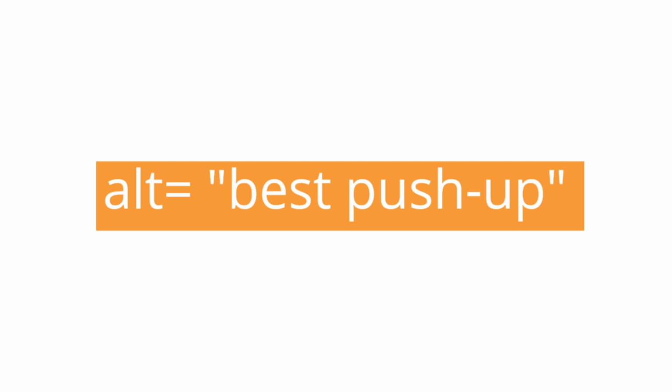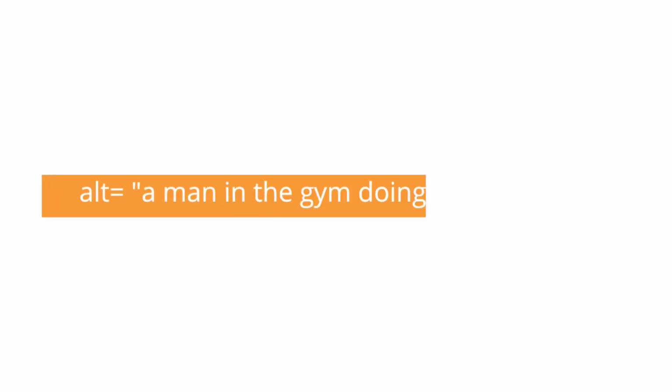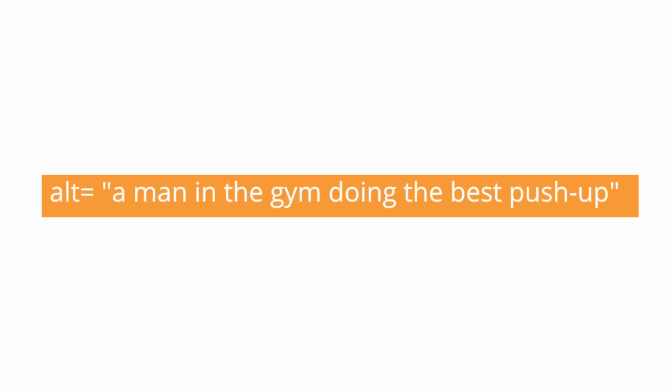Alt text for images is simply a description of the image that can be read by visually impaired visitors using a screen reader. Your alt text should be an accurate and detailed description of the image, not just a list of keywords. But if you can work in your keywords naturally, then all the better.